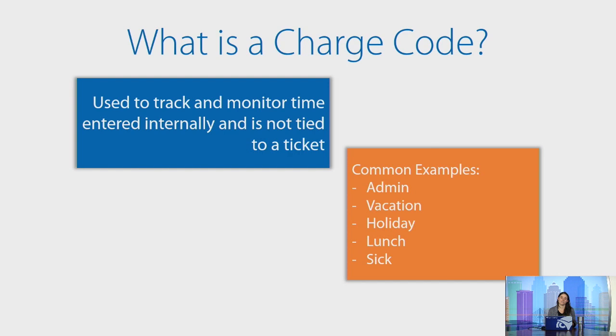Now, another thing is every day we can have a charge code just for lunch. In that charge code, you're expected to get to 5 hours every week. So you enter in an hour every day, usually a schedule entry blocked off on your calendar that you can right-click and enter time and then choose that lunch charge code.